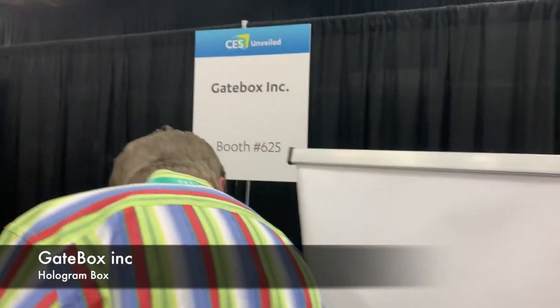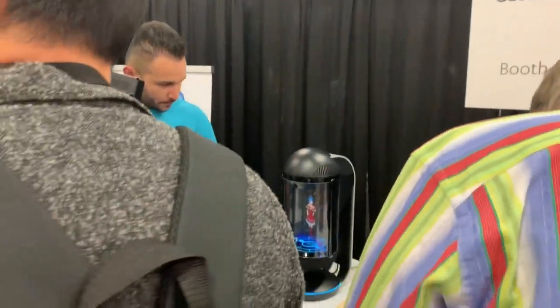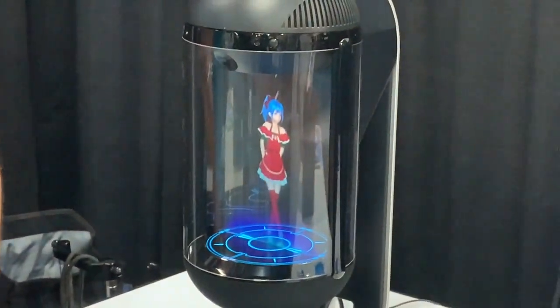Appreciate it. So this is another cool product that I've actually seen. It's called GateBox. It's actually not available in the US yet. Let me see if I can just get in here real quick. Basically, this is the product right there.